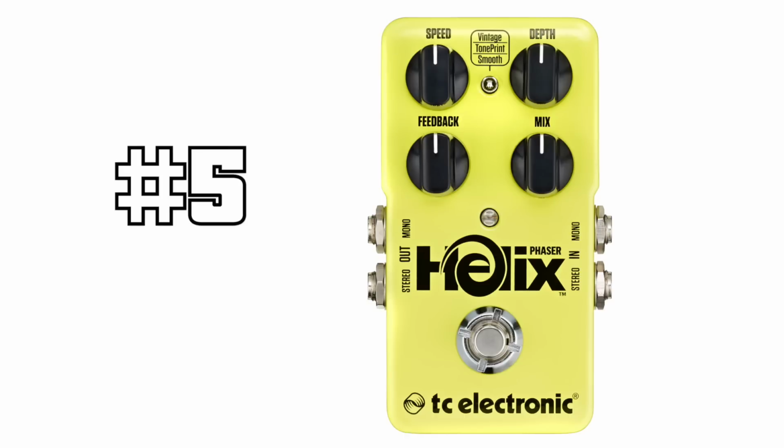Plus, you know, to put it in front of the Cliff Burton, everybody can use a phaser. Not exactly everybody can use a fuzz wah. Exactly. So that's definitely kind of a personal thing for us. We like that more than most other people, I'd say. Oh, for sure. So that comes into play. So okay, Helix Phaser by TC Electronic comes in at number 5.